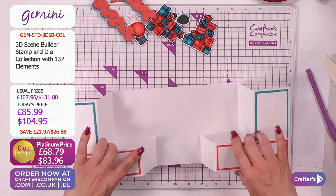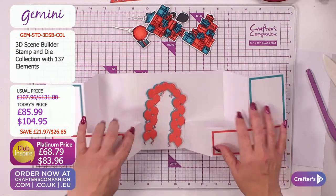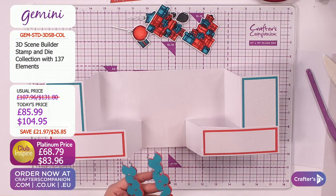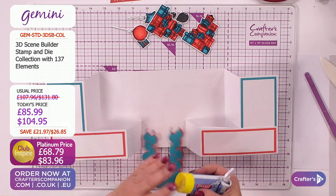So, shall we pop in the centre? Shall we put our balloon arch? Yeah, let's get our balloon arch into that centre part. So, I think I'm going to use my chunky glue. Let's get my chunky glue into place.